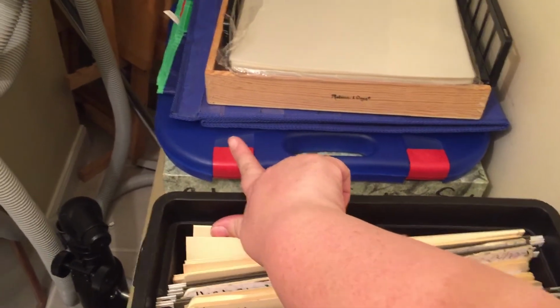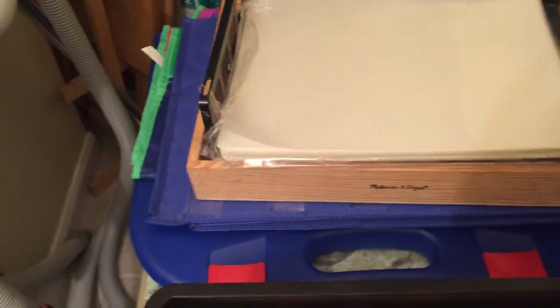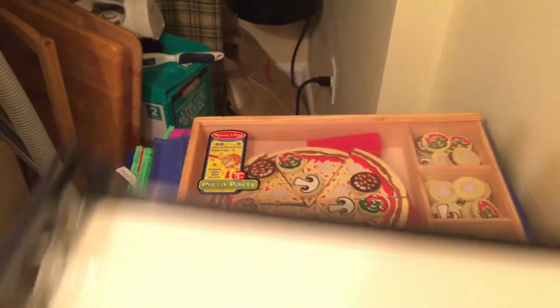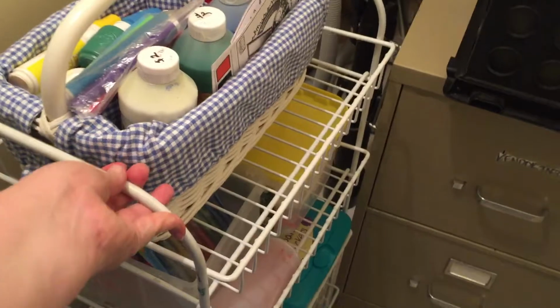Portable on-the-go car lap desk. There's an extra pocket chart, an extra tabletop pocket chart. This is laminating sheets. This is a Melissa and Doug pizza puzzle that we use as a fraction game. And this is a chalkboard that I hang up on the outside of the closet. It's really nice. And then this is our art cart that we just roll out when we need it.